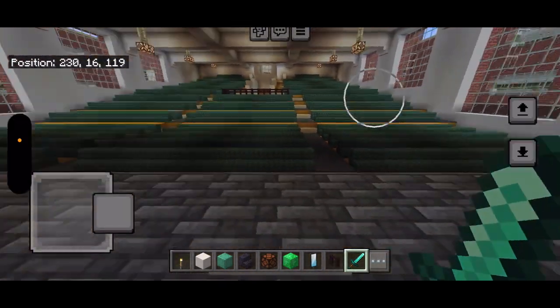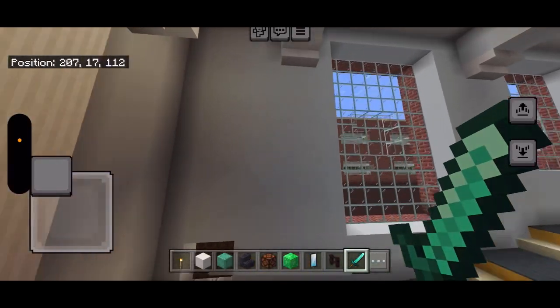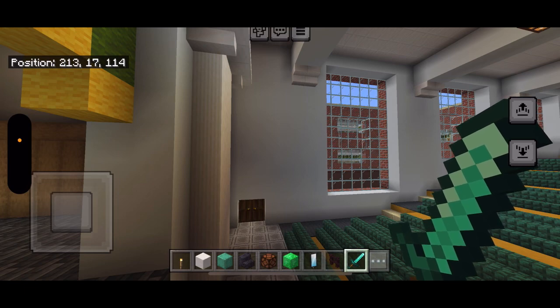But yeah, I just love it so much. It's so beautiful in real life. On each side, on this wall and on this wall, there are these huge murals that were done in like the 1940s.